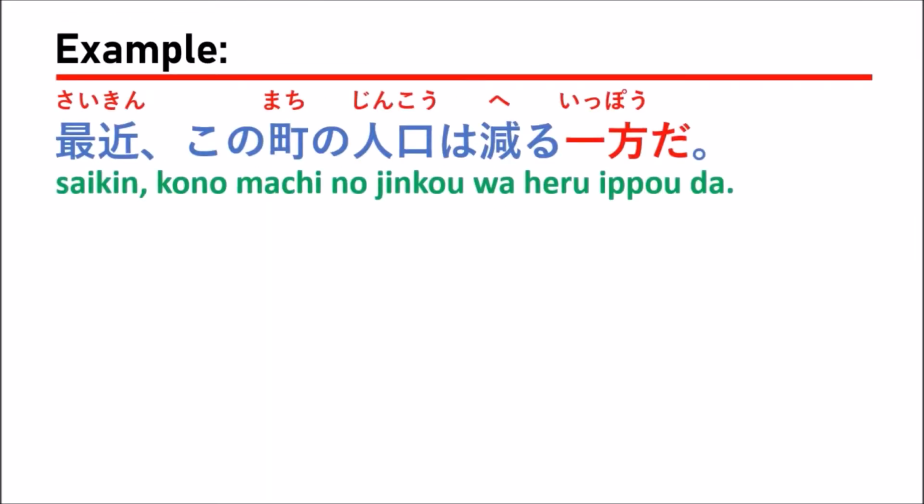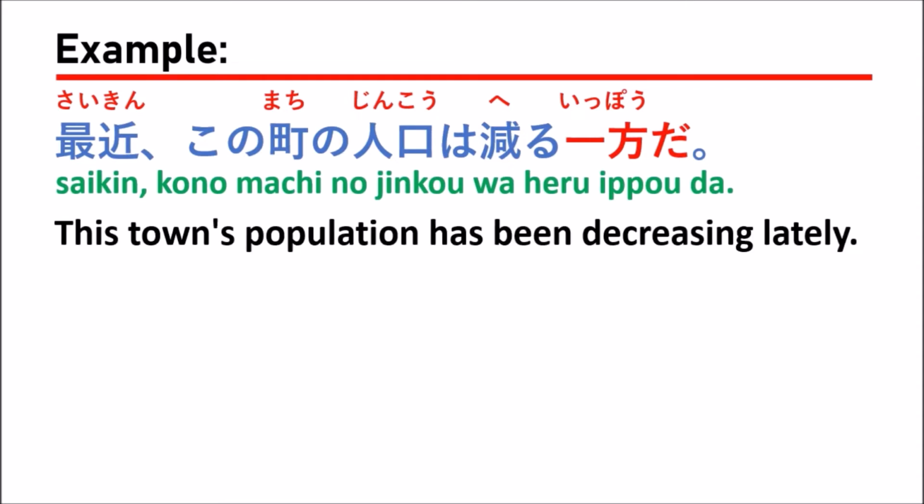For example, 最近この町の人口は減る一方だ。Which means this town's population has been decreasing lately.